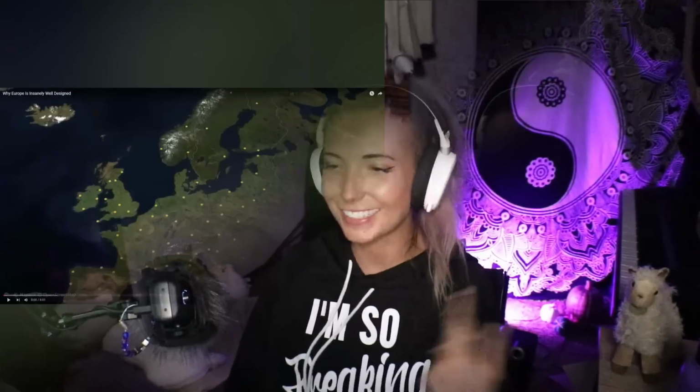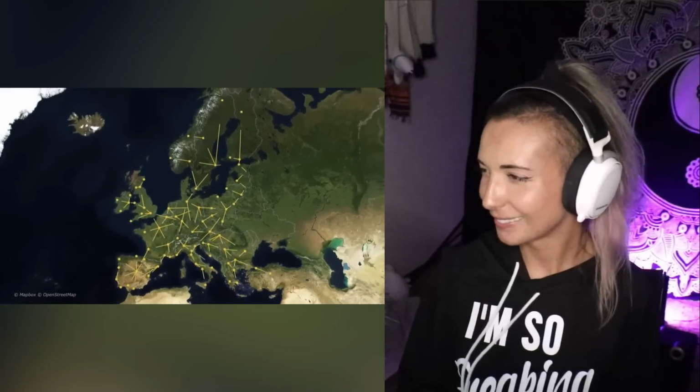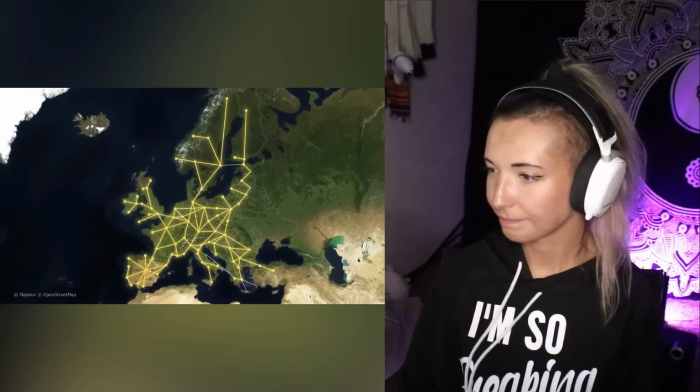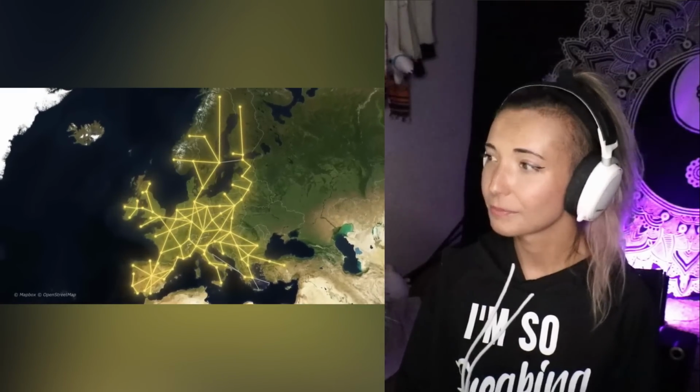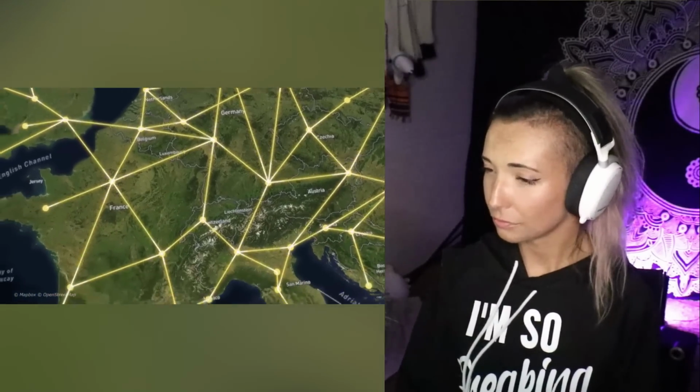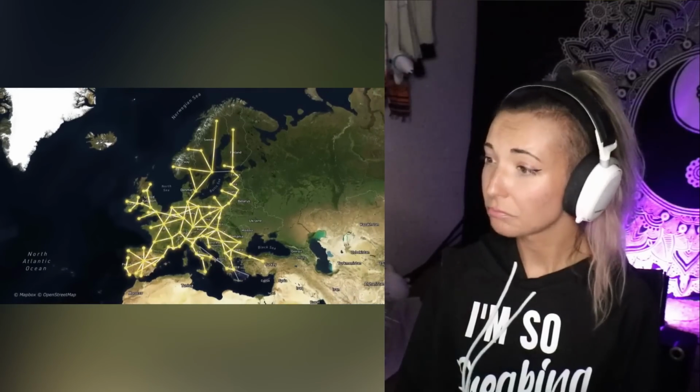We are reacting to why Europe is insanely well designed. This is by OBF, and I'm going to look at what that stands for after the video. But let's do this. This is a map of Europe's mass transit railway system across 33 countries. The yellow lines indicate the presence of a train line, and as you can see, it's very dense. There are hardly any spaces where there isn't any coverage for railways.